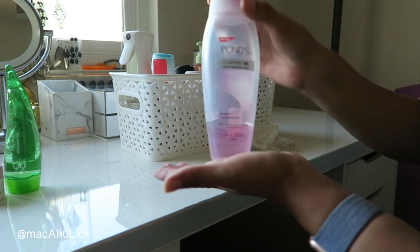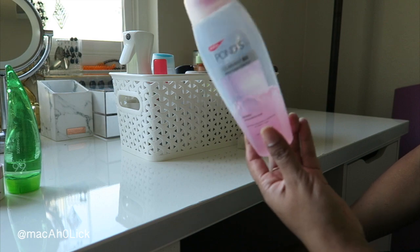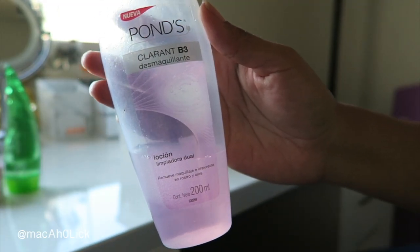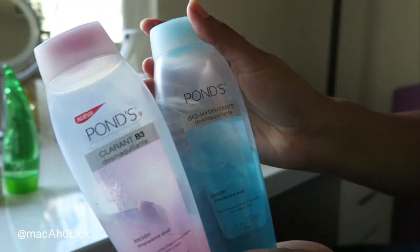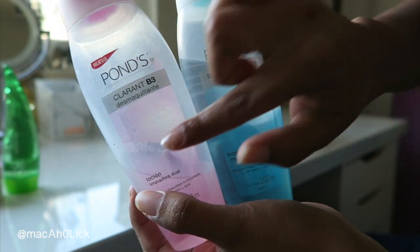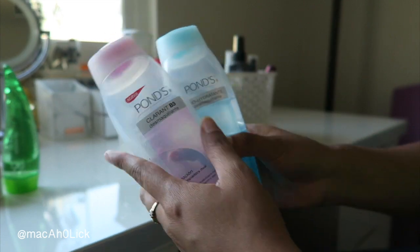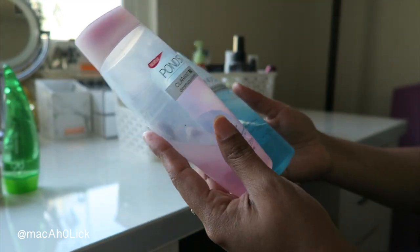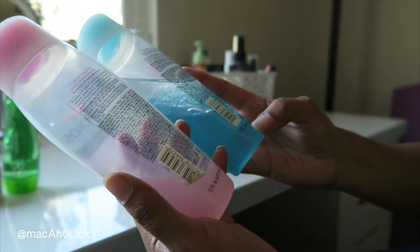This I've had for years. I don't even want to admit to you all how long I've had this. This I actually got when I went to Mexico. I actually got both of these, and I prefer this one, but it was nueva at the time. But yeah, I've had these. This says 2017, boo boo.